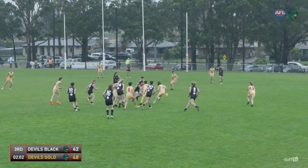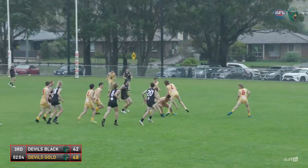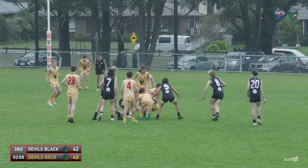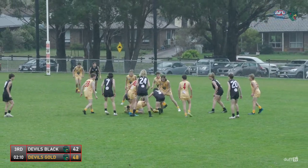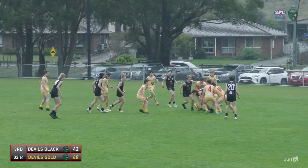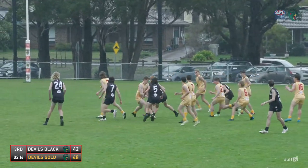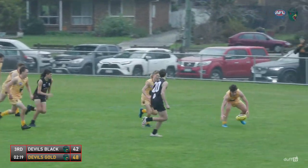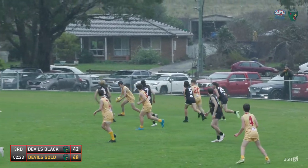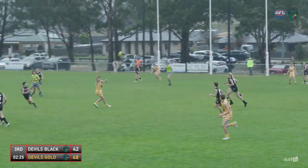Ball's thrown in. Ball comes to the forward part of that stoppage. Who can get their hands on it first? The ball's spilling forward. No team can get their hands on it first. Just that knock-on, surge-on mentality for both sides. Ball's a bit greasy. Good play there from Oliver and Husband, who link up by hand and bring the footy into this attacking part of the ground.